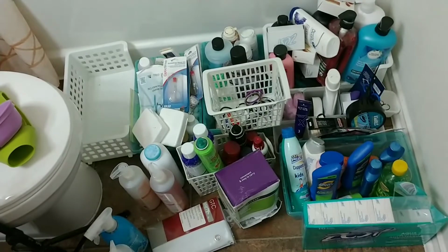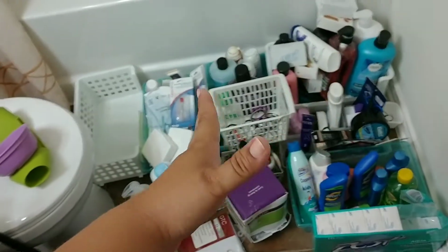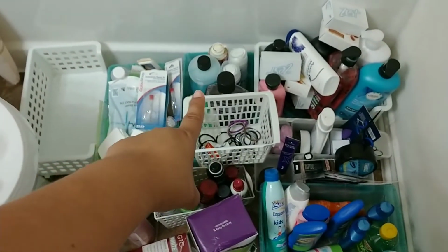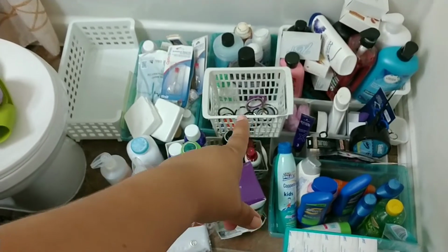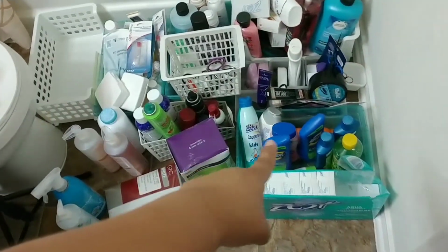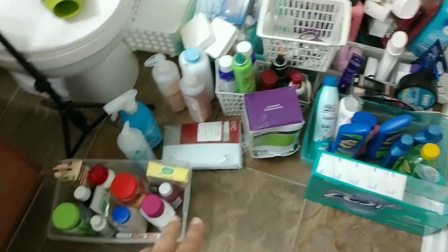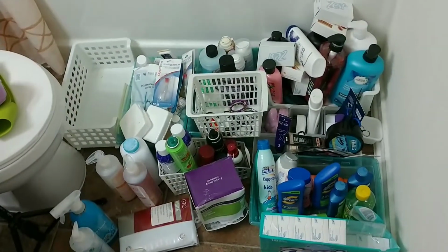But I kind of already organized everything. I do that when I'm folding laundry too. I fold and put it in its appropriate stack. So we have shampoo and soaps, shaving things and nail, mouthwash, first aid and medicines, hair sprays, sun cream, and then we have beauty things and stuff like that. Then we just have some more medicines over here, cleaning and baby things. So now we have to put everything back and make it look pretty.